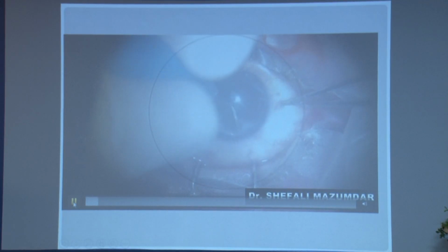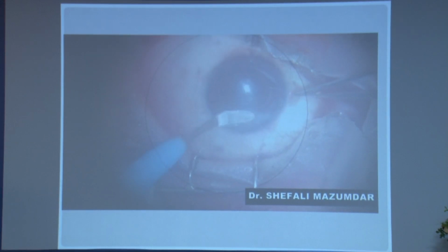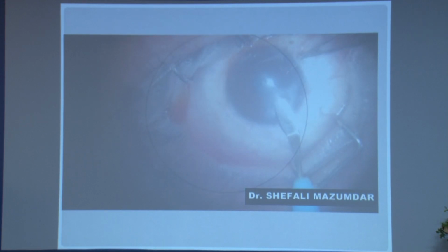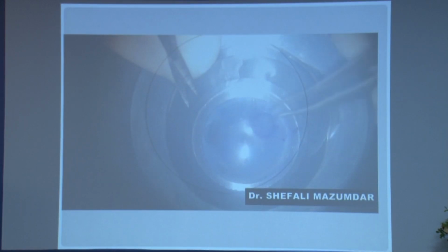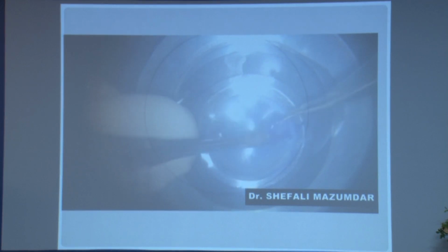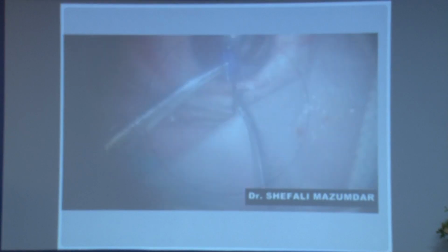But in lamellar corneal patch graft, we will have to first prepare pockets 360 degrees with a crescent knife to avoid perforation while we are suturing. So here I am done with my pockets. Then I did lamellar dissection of the donor cornea, and with this 3 millimeter derma punch, I am taking my lamellar corneal patch graft, and then I just place it over the defect and suture it.